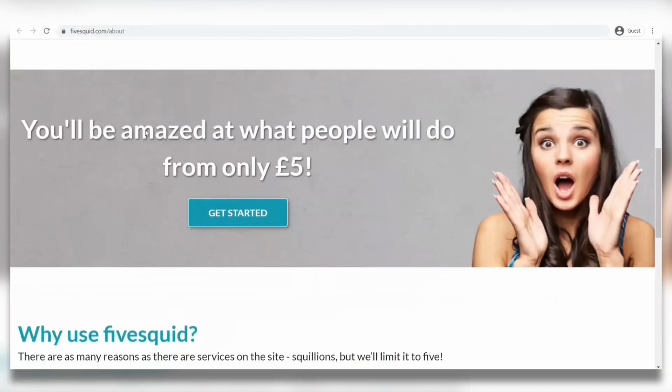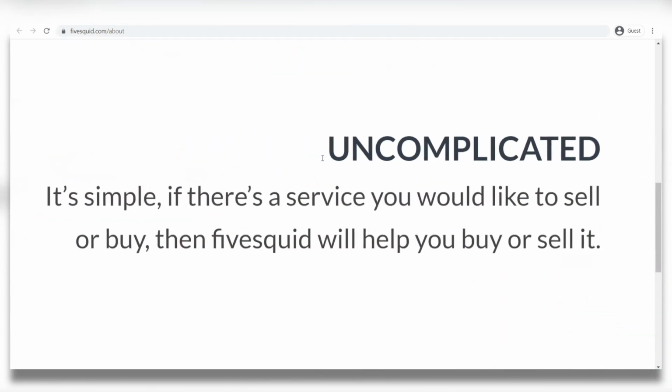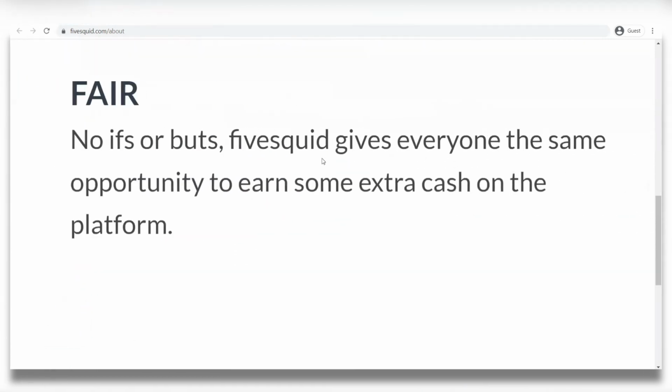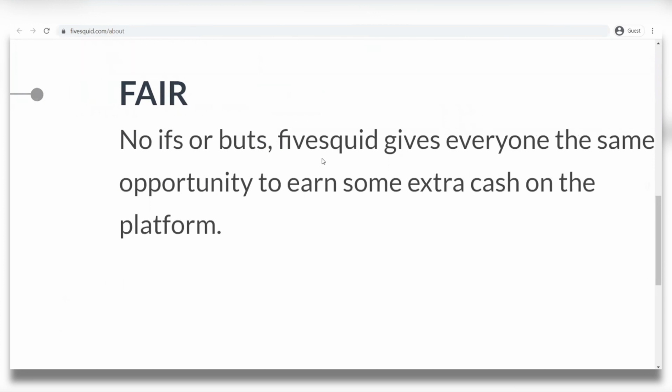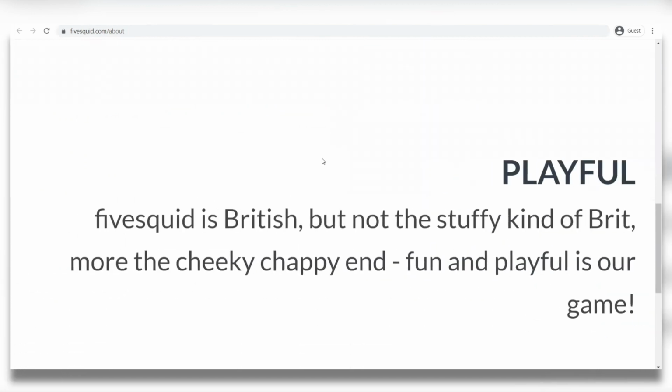Why use 5Squid? There are as many reasons as there are services on this site, squillions, but we'll limit it to 5. It is uncomplicated. It is simple. If there's a service you would like to sell or buy, then 5Squid will help you buy or sell it. It is fair. No ifs or buts. 5Squid gives everyone the same opportunity to earn some extra cash on the platform. It's playful. 5Squid is British, but not the stuffy kind of Brit. More the cheeky, chappy end. Fun and playful is our game.